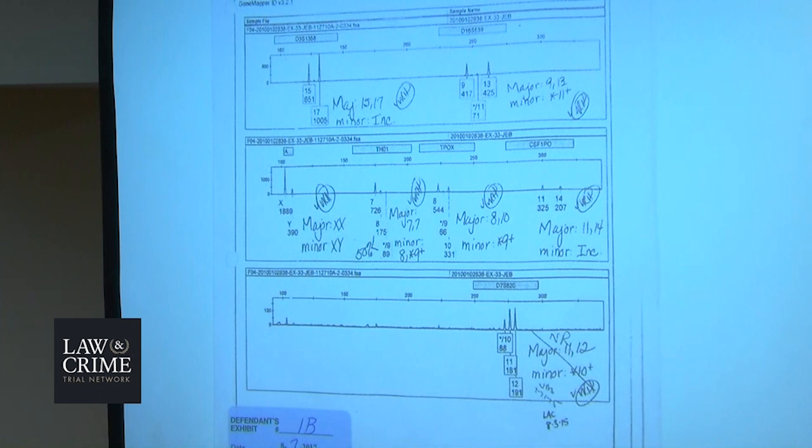What about at the top right here? It looks like maybe D16. Is there any evidence of contribution by a foreign party there? The major is 9, 13, which is Brandy's type. There is a minor component of 11. Javante does have an 11. So nothing foreign to the victims there. Is that right?